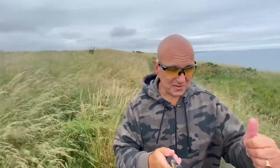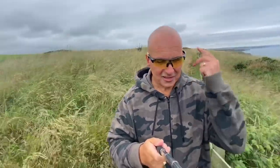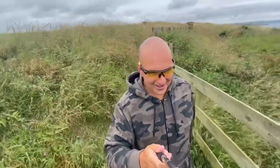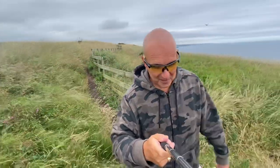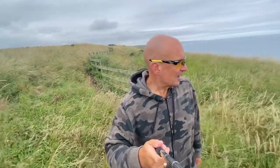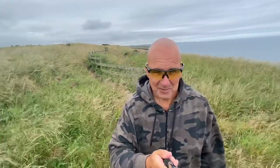Yeah, so that's cool. So we've seen puffins, guillemots, dolphins, other wildlife. All we need now is a whale. So I'm going to walk back and keep my eyes peeled for any more dolphins. The dolphins are definitely the highlight for me today, just because of the dolphins, basically.